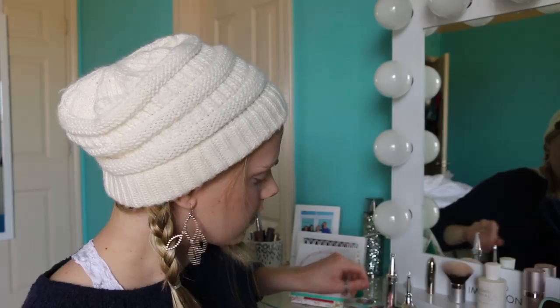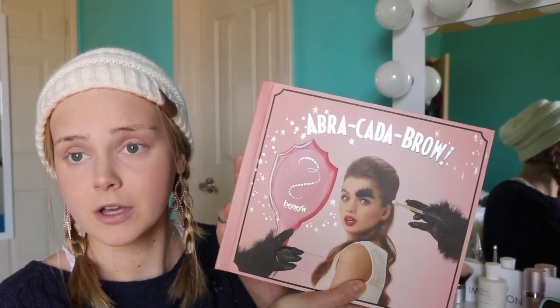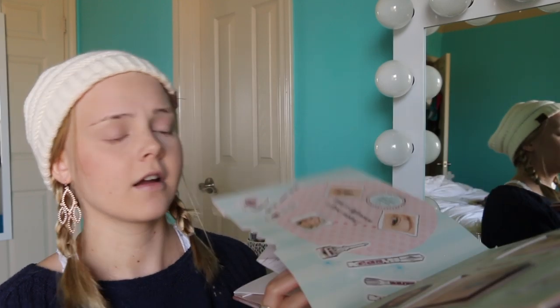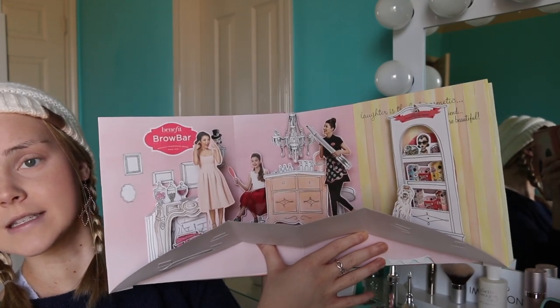So moving on to eyebrows, I have a lot to say about eyebrows because it has been a journey. Literally, God bless Benefit, because a couple years back they sent me so many brow products along with this really cute book that I still have, and I still look at it because it's the cutest thing ever. Like, it's a little pop-up book. How freaking cute is that? Are you kidding me?